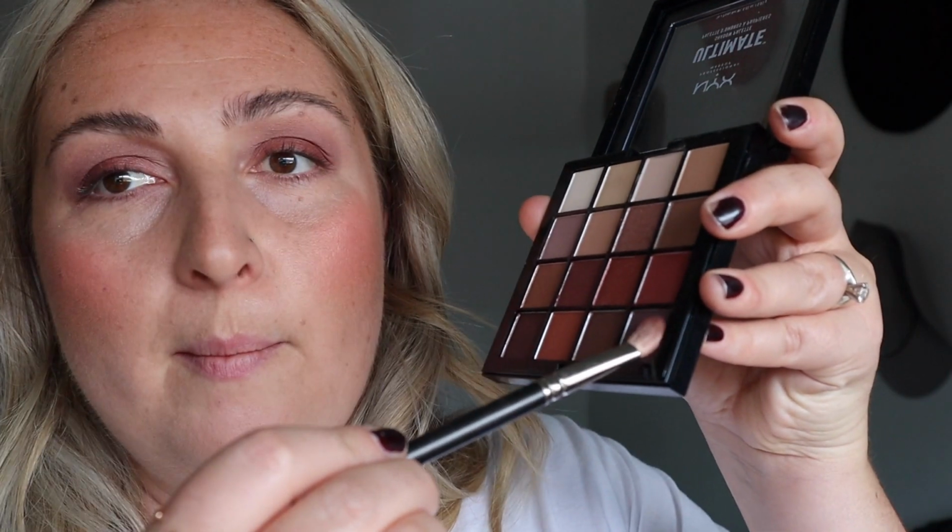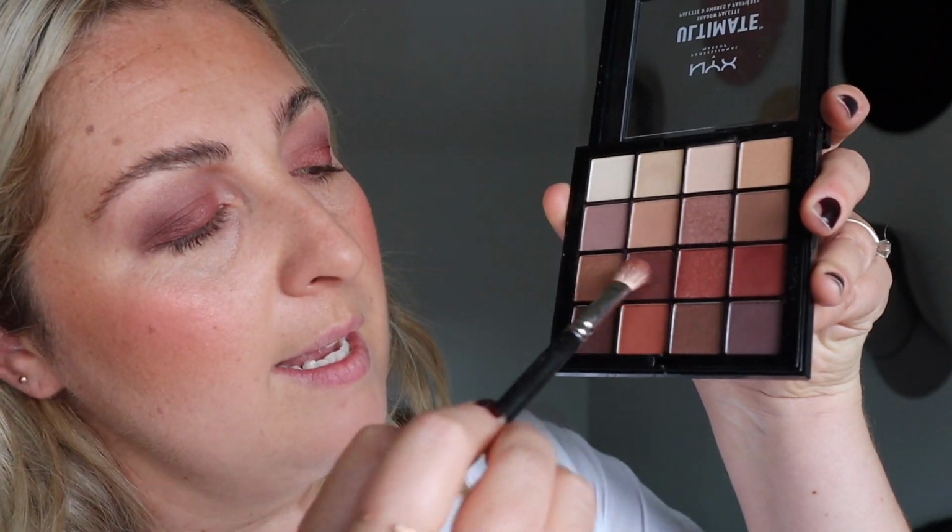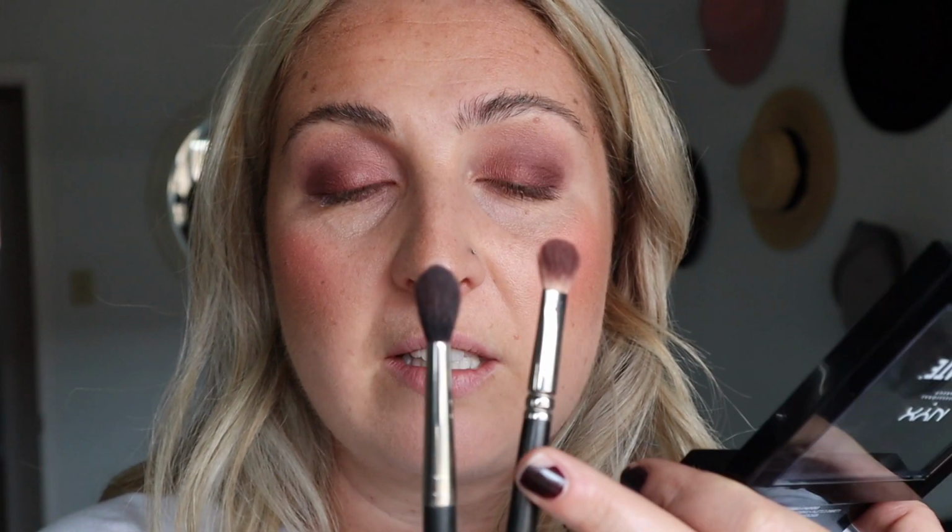Do you see how we're getting that gradient? And you can choose how dark you want the lid to go. I even just took 3 colors right now. So I went bing, bang, boom. I'm keeping it right at the edge here. So tools for these smoky looks, right here. You need a blender brush and then something a little bit more defined.